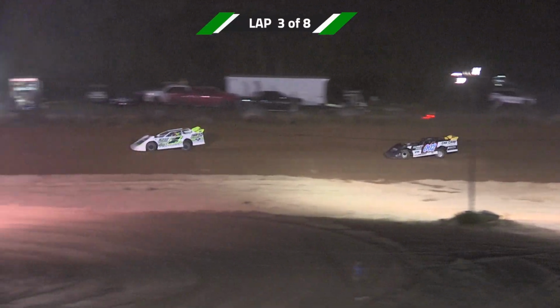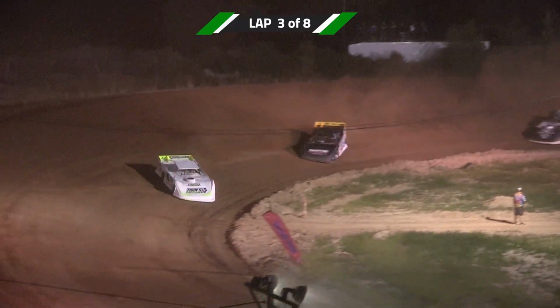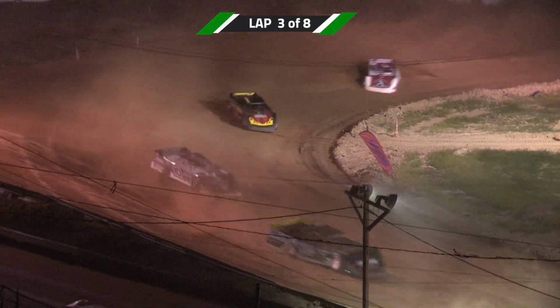Fouts now starting to pull away with a 14.711. Tyler Arrington with a 15.020 as it's their last lap times of O'Reilly Auto Parts race number 1.